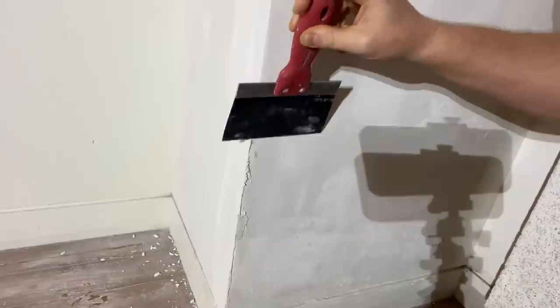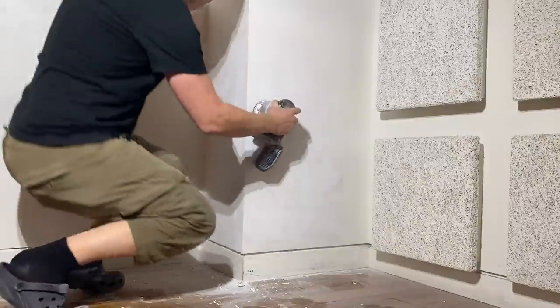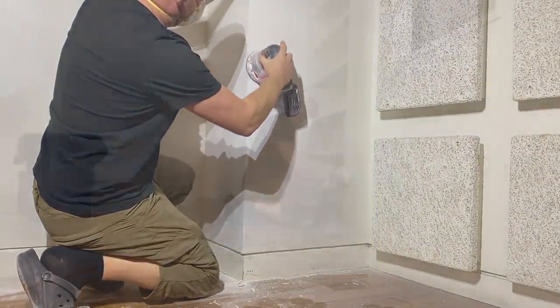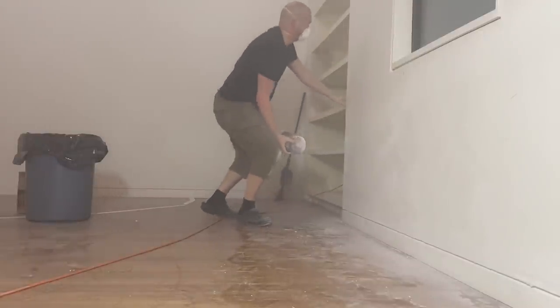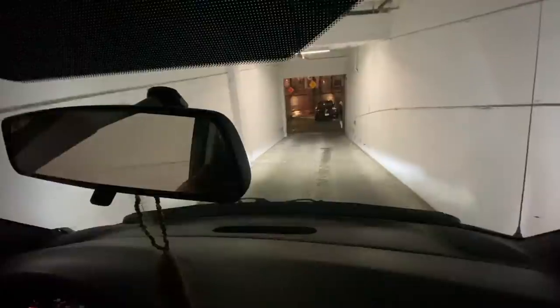Yeah, last time I did the big sand job in here, it got really dusty and it took a little while for that to settle. So, dusty, dusty.